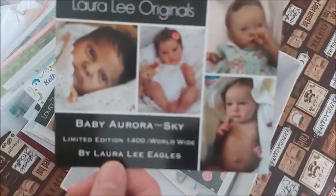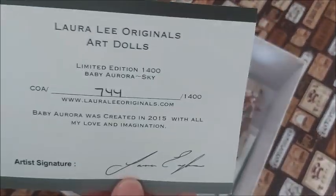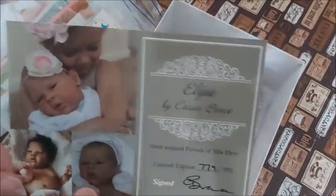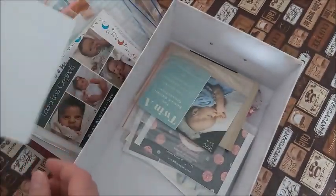I'm almost done. I have an Aurora Sky by Larley Eagles. I named her Felicity Beige. And I also bought her from Kelly. Actually, Francis picked him out, so he's like, you should buy that one. So I did. Oh, here's the Elise by Cassie Brace. I named him Caden Blaine from Wendy.